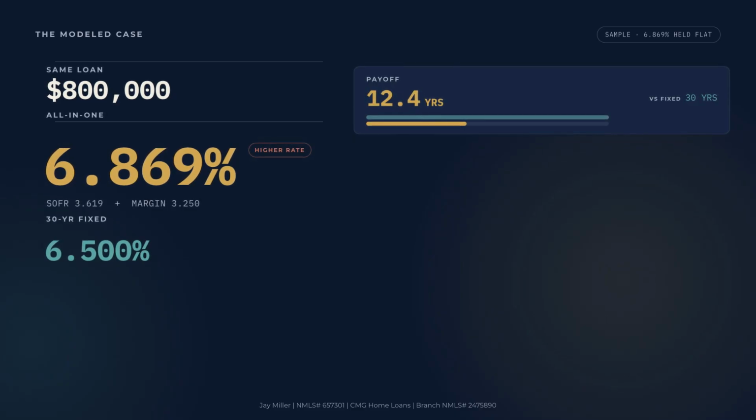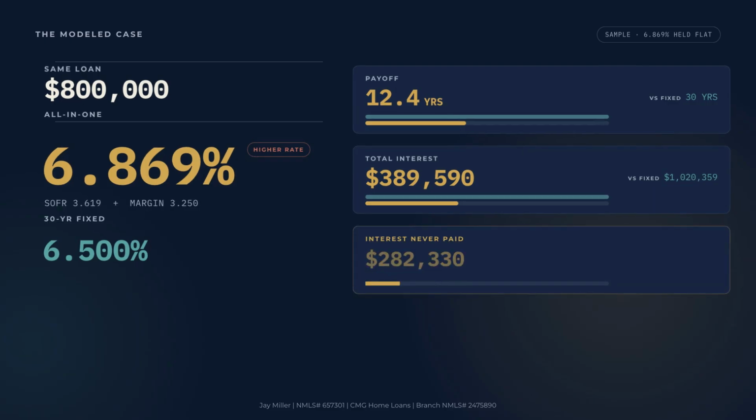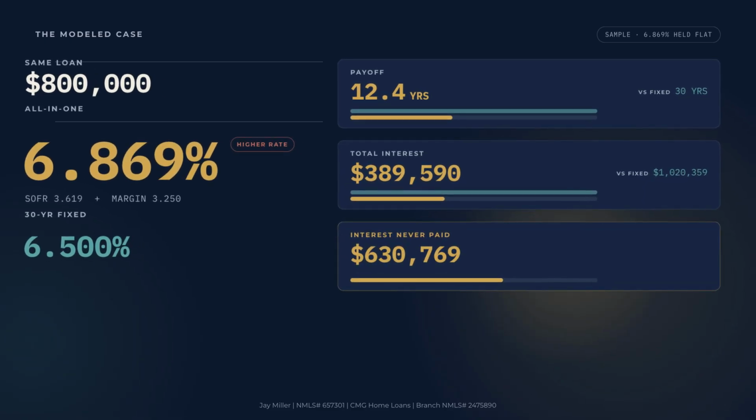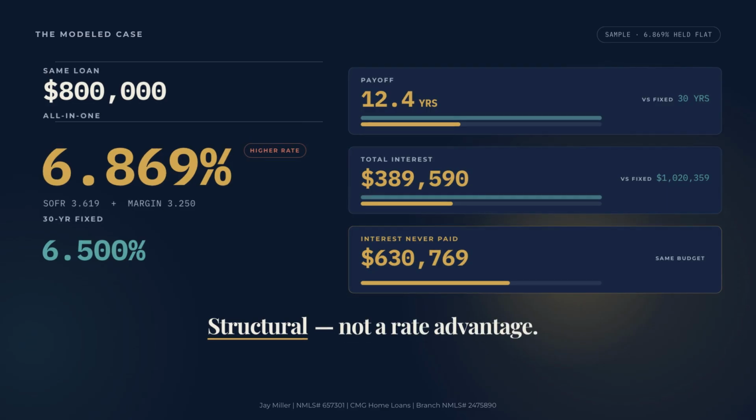The line retires in 12.4 years. Total interest, $389,000 against $1,020,000 on the fixed. $630,000 of interest never paid at a higher nominal rate on the same budget. The advantage is structural. It comes from the balance falling faster, not from winning on rate.